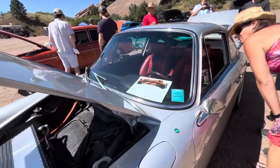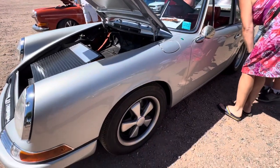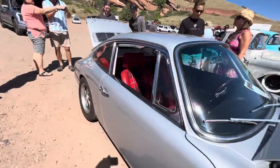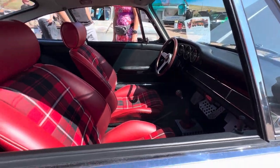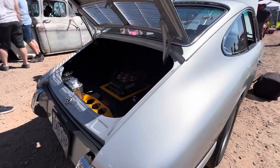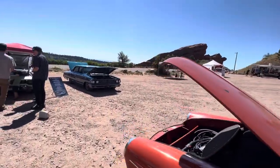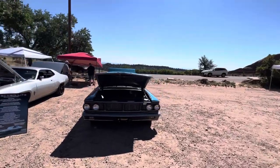66 Porsche 912. It was a barn find. Man, this was nice. All electric. Nice. Yeah, it's electric. So all these cars are electric, y'all. That's crazy. Look at this old school. What is this? Man, this one nice. 1972 Plymouth.